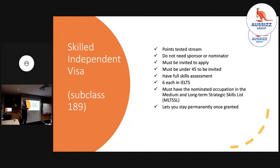You cannot just simply call yourself an accountant after you've studied a Masters of Accounting, for example, from Australia. You have to get a skills assessment from a body that's been designated by the department to be able to call yourself an accountant. And obviously for this particular subclass, your occupation should be on the list known as the MLTSSL list. There are 2 main lists under the general skilled migration category, the MLTSSL list and the STSOL list. For subclass 189, your occupation has to be on the MLTSSL list. And this is a permanent visa.